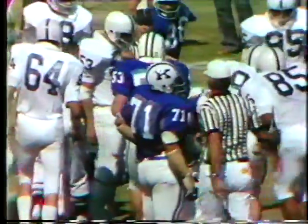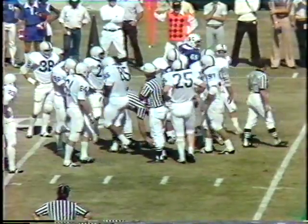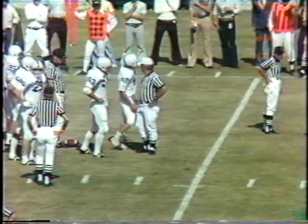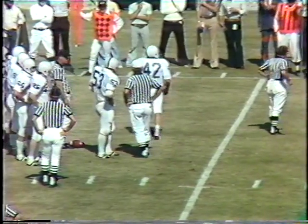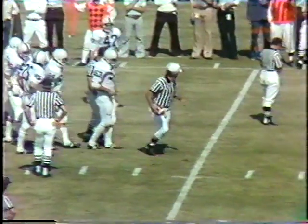Down at the line of scrimmage. White captain got all sides on the blue. Be first in. Let's go back. You want penalty? Be first about 20, right?